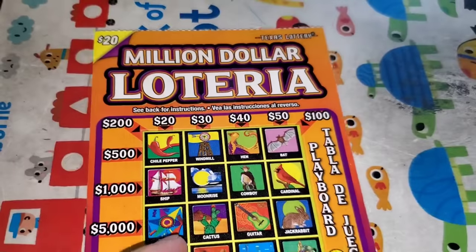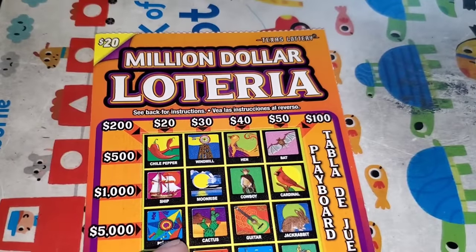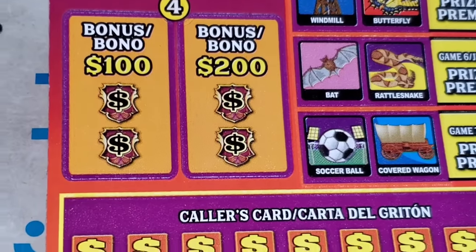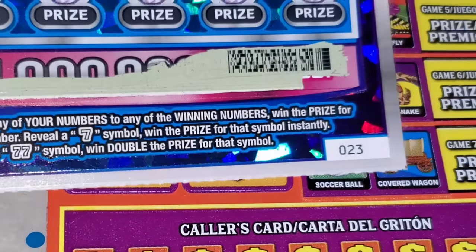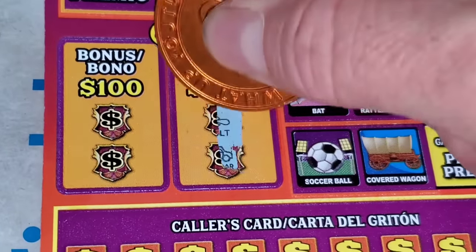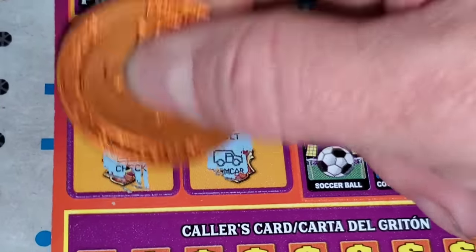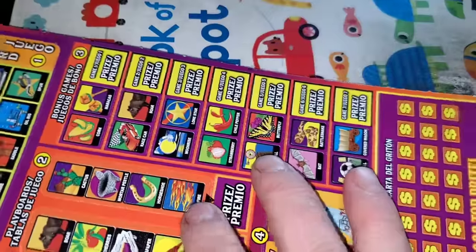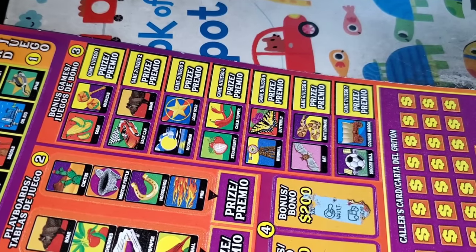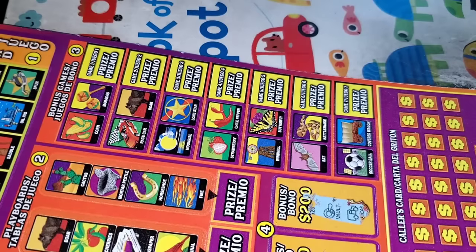Let's go to Loteria. Ticket 16. Wait, did I say what ticket Diamond Sevens was? 23. All right, two matching symbols for 200. 100. Nope. Come on, scanner.